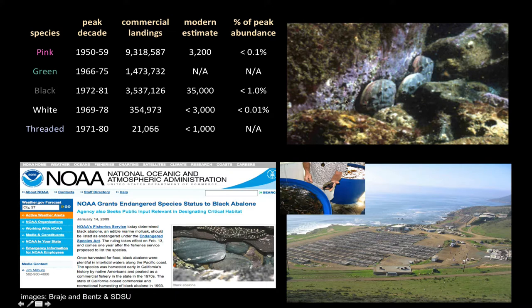And so here we see the peak decade of production. Abalone are ranked based on how tender they are. The best ones are things like whites and pinks. You basically never have to pound, pound, pound, tenderizing it to make the foot, the muscle, tender enough so that when you cook it, it's not super tough. The best abalone, you don't have to do that at all. And so we first exploited the easiest to cook, the best tasting abalone, then we went to the next, to the next, to the next.